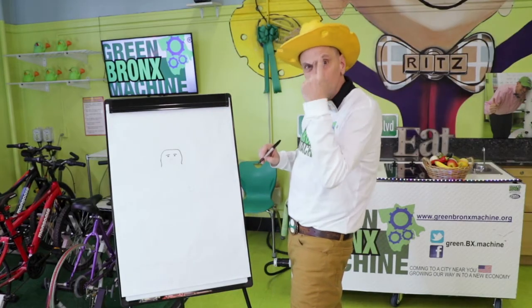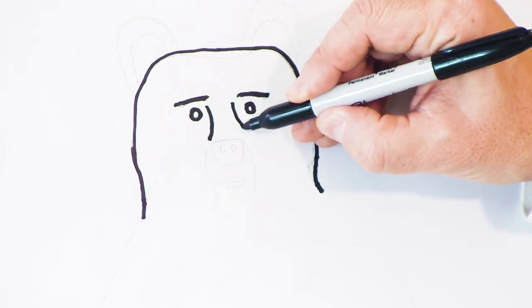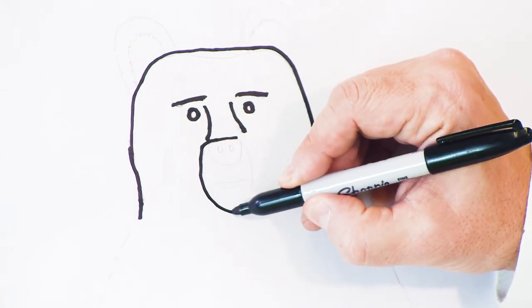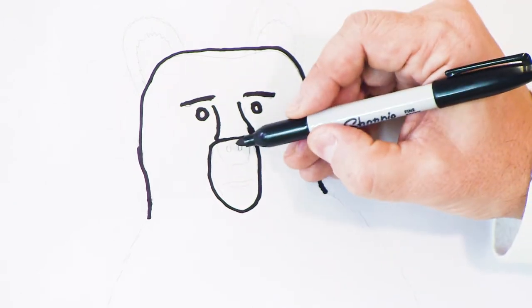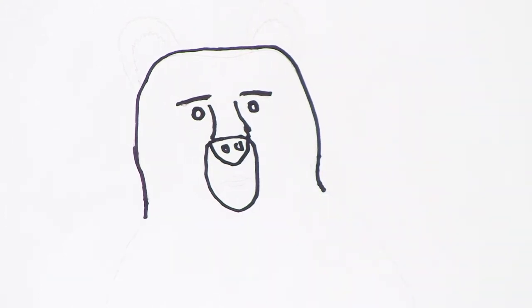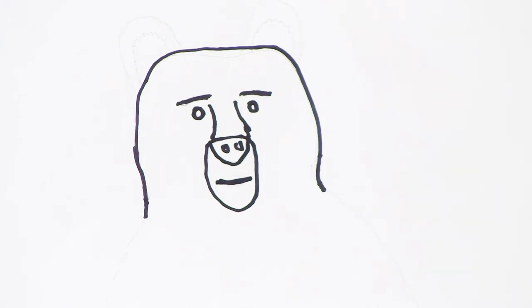Now I'll start making the snout. It's just a little line here and a little line here. Now we'll make a big circle for his mouth and his nose. Look at that. Oh yeah. We'll put in two little circles for his nostrils. That'll be his red nose. And then we'll make a simple line for his mouth. Look at that. We've got a bear head.